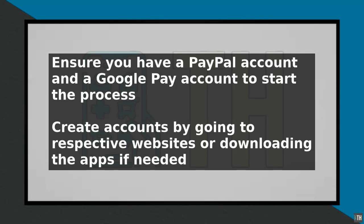To add PayPal credit to Google Pay, start by ensuring you have a PayPal account and a Google Pay account. If you do not have these accounts, create them by going to the respective websites or downloading the apps. Next, open the Google Pay app on your device and navigate to the Payment Methods section. This is usually found in the Settings or Profile section of the app.